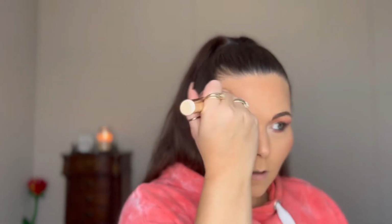And then I'm going to go in with the Revlon Age Defying. This is just the foundation powder. And I'm going to use that as my all over powder.